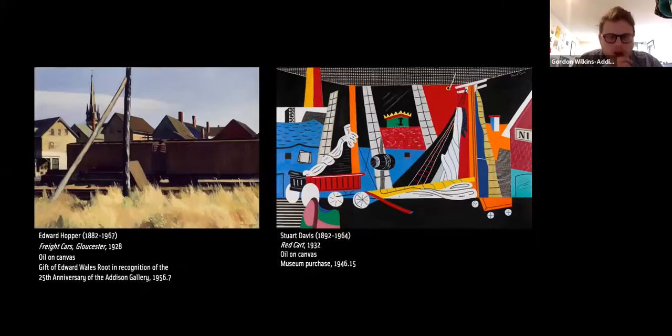The strong diagonal lines, the chimneys, the spires of this church, the cart referencing transportation. There's a lot between these two works that makes for an interesting experimental pairing. And it also helps to show that you can encounter a very similar place or scene and approach it stylistically in radically different ways at almost the same exact time.